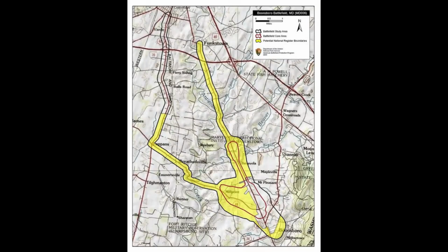Moving on to the Battle of Boonesboro. July 8th, 1863, is that when that took place? Washington County, Maryland, as part of the retreat from Gettysburg during the Gettysburg campaign. Confederate Major General Jeb Stuart faced a difficult assignment: locate the Union cavalry and prevent it from severing General Lee's avenue of retreat to Williamsport and the Potomac River.